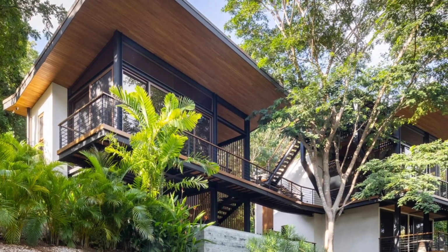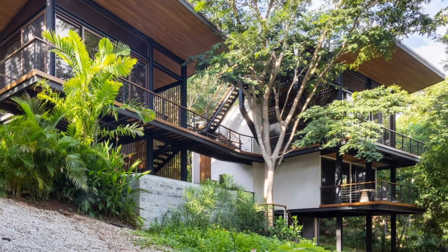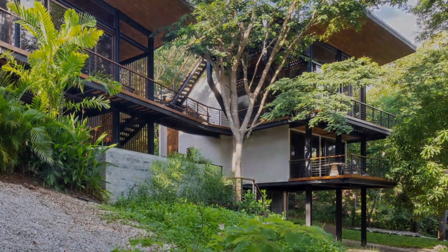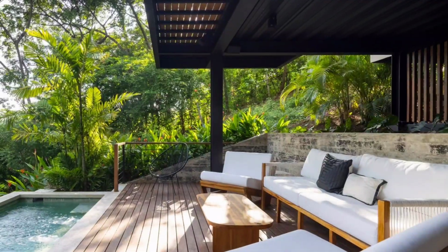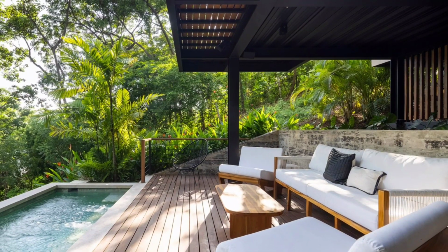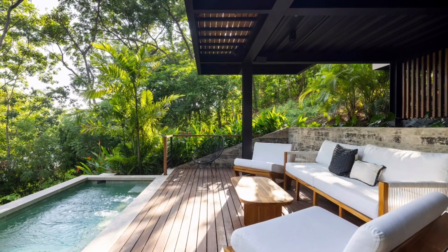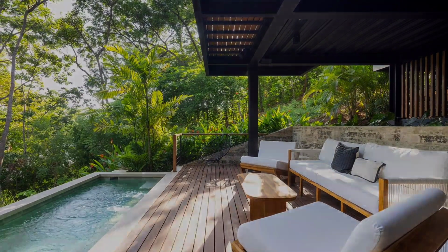This unique house design is among the trees, a connection between contemporary architecture and the surrounding lush nature. Choosing to use raw and original materials, such as exposed concrete, teak wood, metal, and glass, these elements blend harmoniously into the landscape, respecting and enriching the beauty of the surrounding environment.